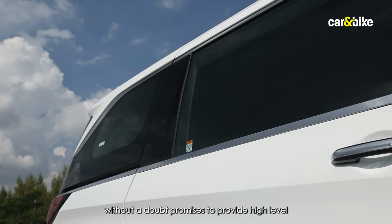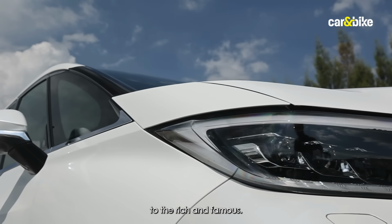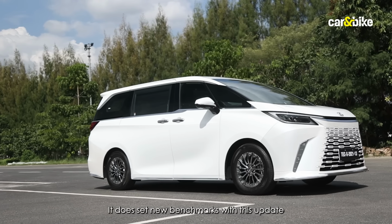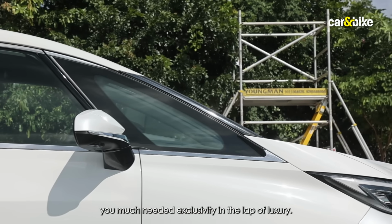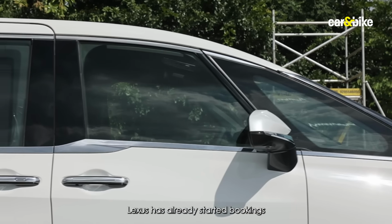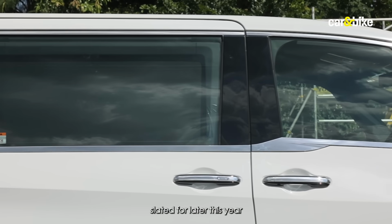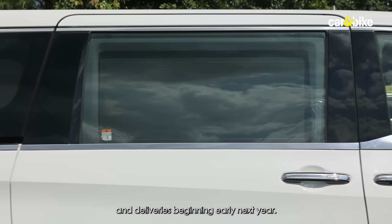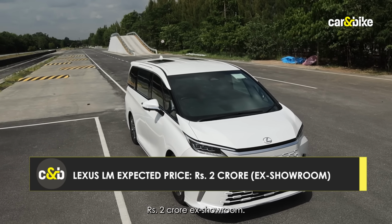The LM without a doubt promises to provide high-level quality, comfort and experience to the rich and famous. It does set new benchmarks with this update, and if you can afford it, this one will give you much needed exclusivity in the lap of luxury. Lexus has already started bookings for this luxury MPV, with the launch slated for later this year and deliveries beginning early next year. We expect the prices to begin at around 2 crore rupees ex-showroom.